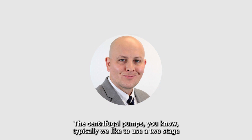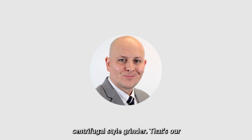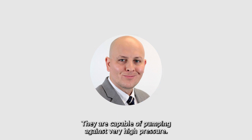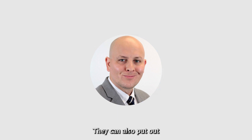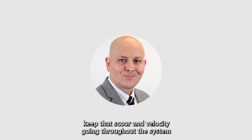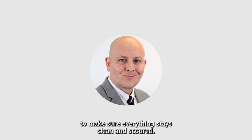The centrifugal pumps, typically we like to use a 2-stage centrifugal style grinder. That's our go-to in these systems just because of their flexibility. They are capable of pumping against very high pressure. They can also put out a good amount of flow, which, as I mentioned, is important to keep that scour and velocity going throughout the system to make sure everything stays clean and scoured. And the centrifugal pumps are very good at that.